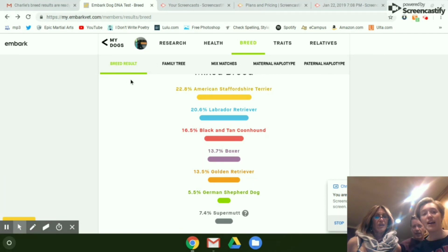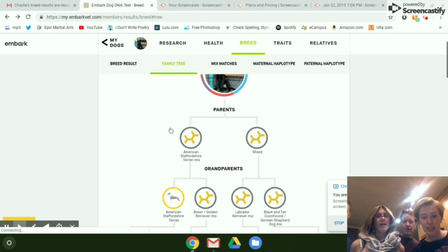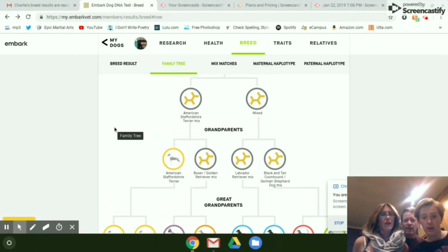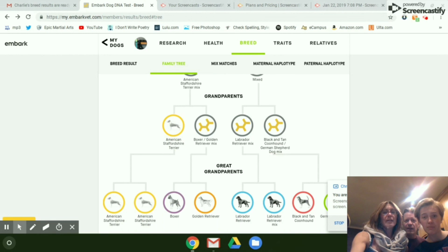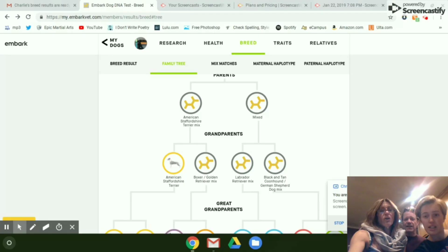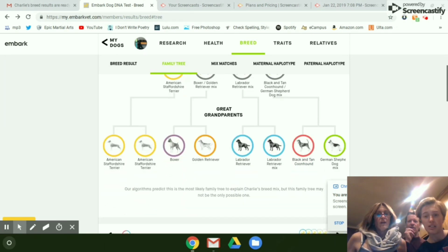Do you want to see the family tree again? Look at the family tree. Her great-grandmother. Wait, is this her mother and father? Yes. A terrier and something else. A retriever, coonhound mix. So the father was a real mix. A retriever mix and a coonhound mix.